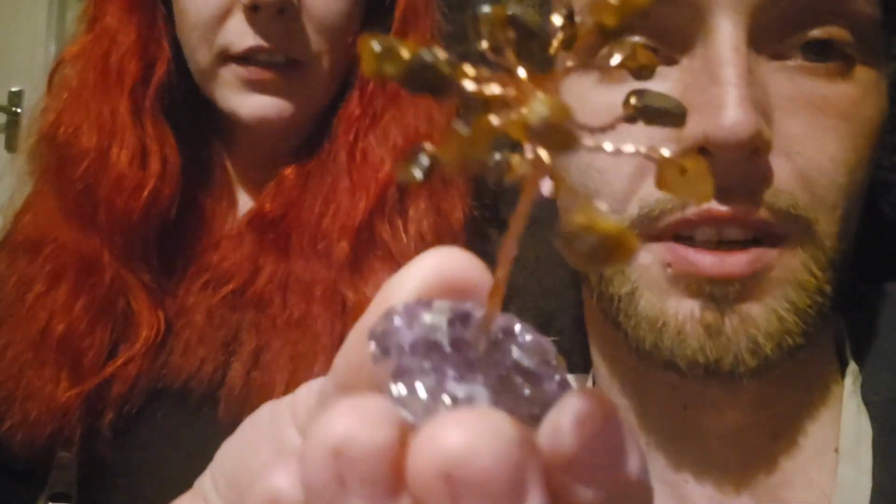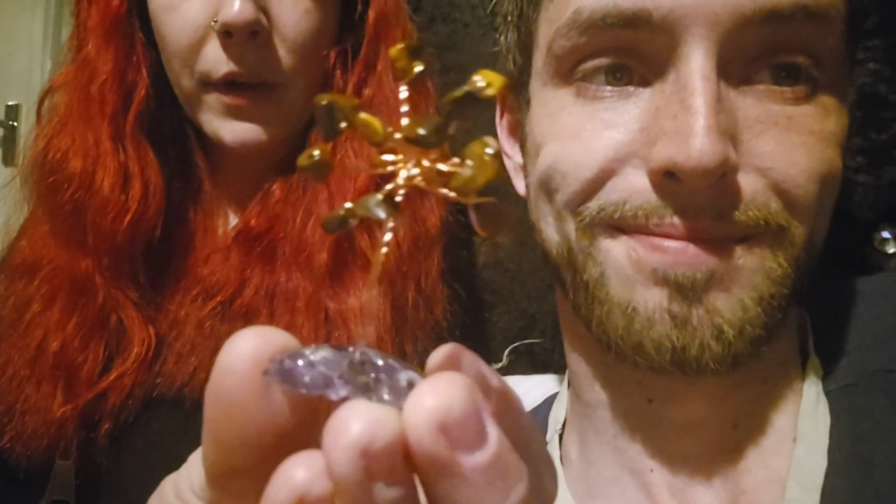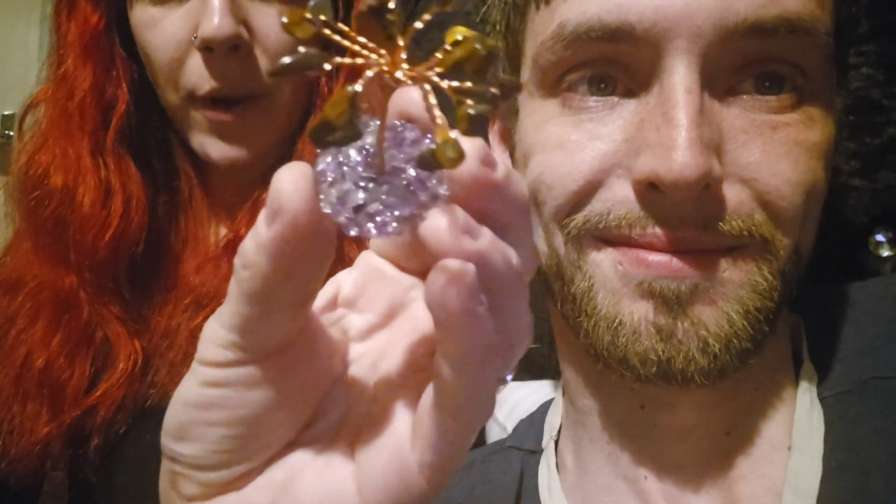So we went to the rock shop in Ambleside and she got this, which has tiger eye on the top and amethyst at the bottom. This is for one of my little miniature gardens. How much was that, Linzi? £5. So that was quite a good bet, really.